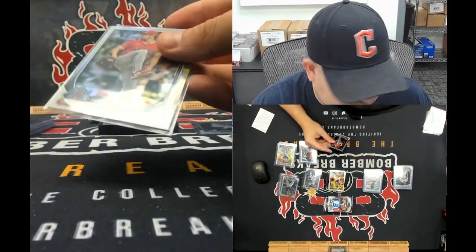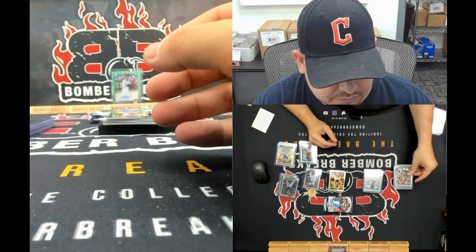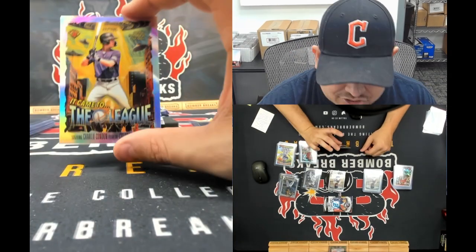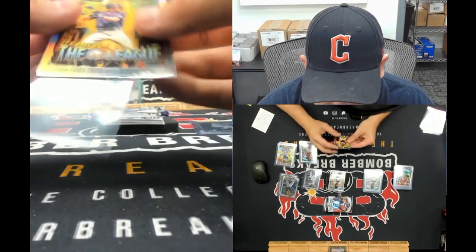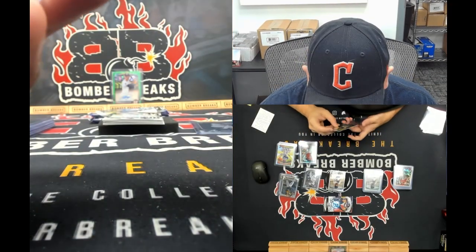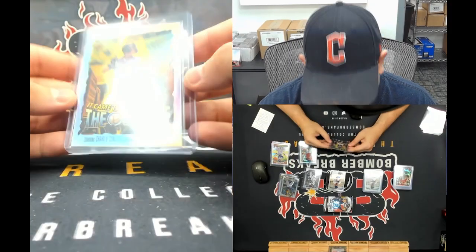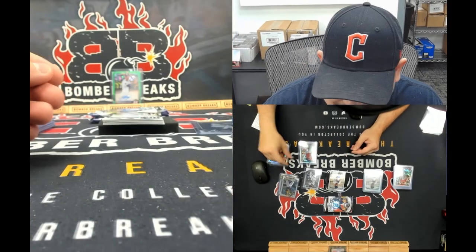Kikuchi once again, a $4.99 on the refractor for the Angels. This is It Came to the League, Charlie Condon for the Colorado Rockies. Really fun insert. I'm digging the inserts. This one, the max volume, that cool like mellow, marshmallow one. Really nice. Charlie Condon, It Came to the League, Rockies.